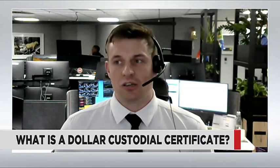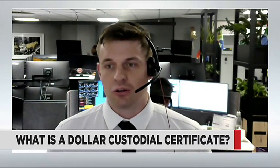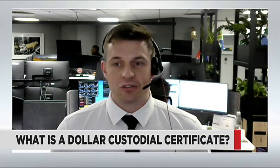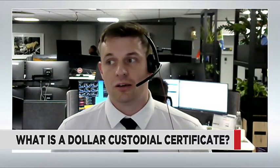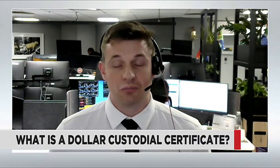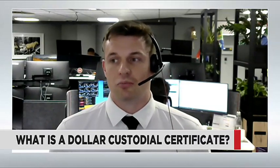How it works is RMB essentially purchases the backing underlying US Treasury bonds when issuing these DCCs. That then conveys an ownership of the capital portion of the US Treasury bond to the holder of the DCC, and an indirect benefit to the income, in other words, the coupons on these US Treasury bonds, through RMB.